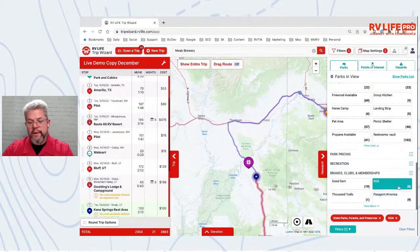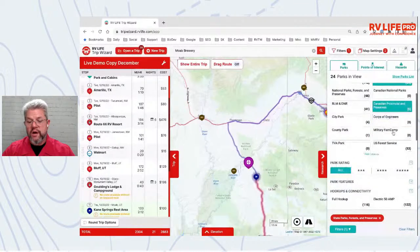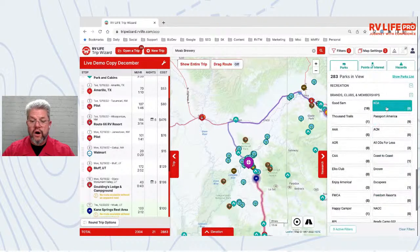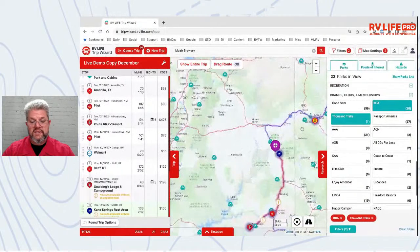That's one of the things we were talking about. That's not so much over filtering as it is impossible filtering or incompatible filtering. We've talked about this before. Up here at the top, these are types, and you kind of select them broadly. Whereas down below, these are more brands and memberships, and you filter them sort of individually. If I want to see only KOA and Thousand Trails, that's what I'm going to see.